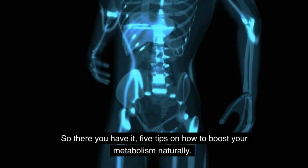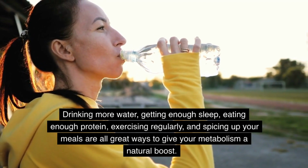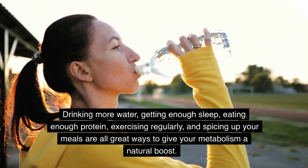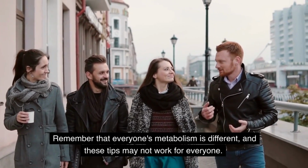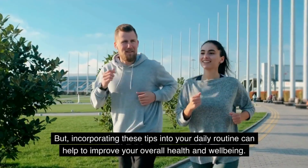So there you have it, tips on how to boost your metabolism naturally. Drinking more water, getting enough sleep, eating enough protein, exercising regularly, and spicing up your meals are all great ways to give your metabolism a natural boost. Remember that everyone's metabolism is different, and these tips may not work for everyone. But incorporating these tips into your daily routine can help to improve your overall health and well-being.